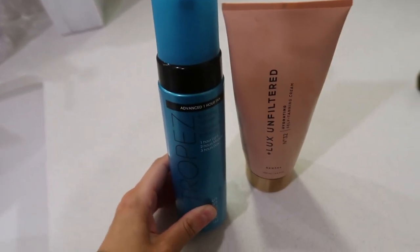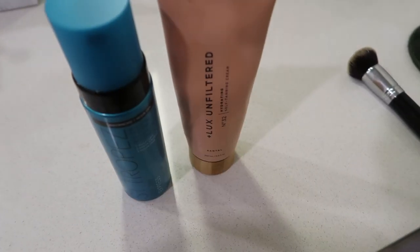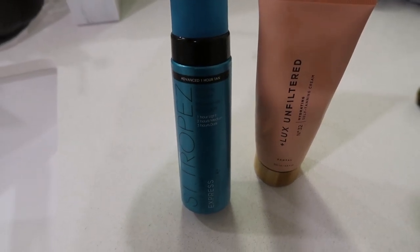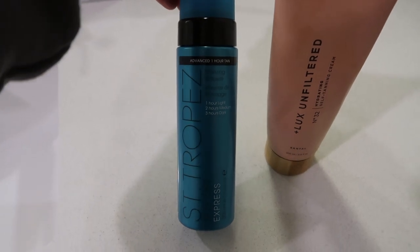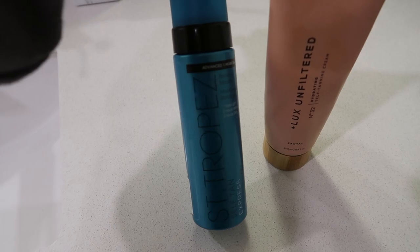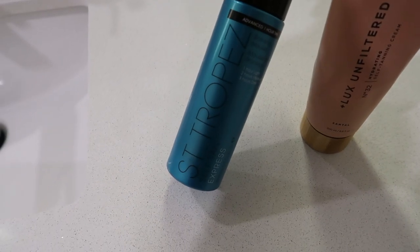I'm about to shower off my tan. It's been a few hours, and I wanted to share the self-tanning products that I use because I actually get a lot of questions on what I use and how I achieve the color that I have. So this is what I use.